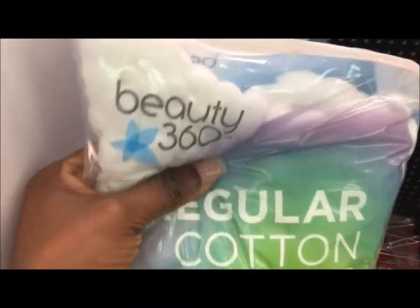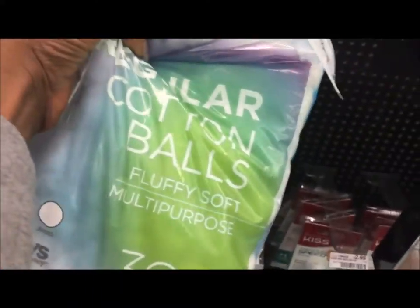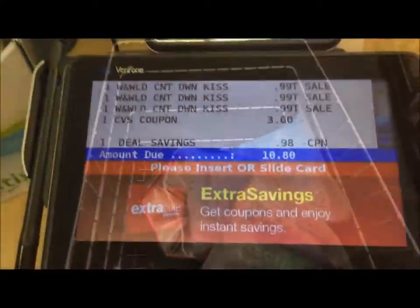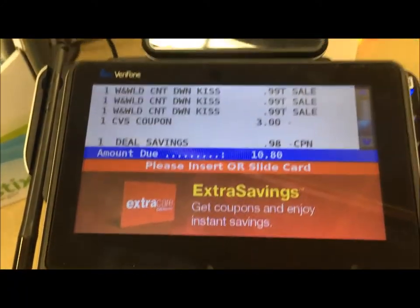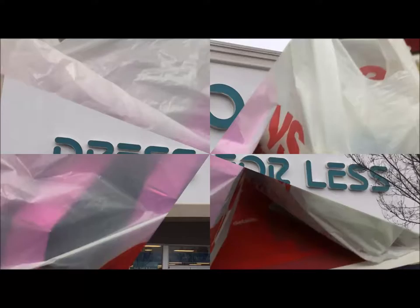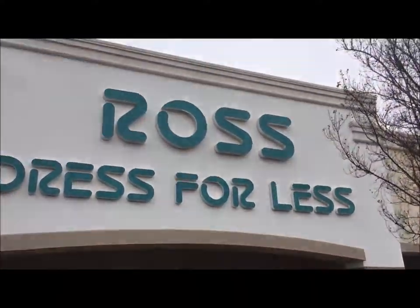So I needed some cotton balls just for home for myself, so I'm gonna grab those. Those are 2 for $4. The great thing about CVS is as long as your total with tax totals that $15, you can still use the coupon. So look at what I end up paying with my savings: $10.80, and look at all the stuff I received.